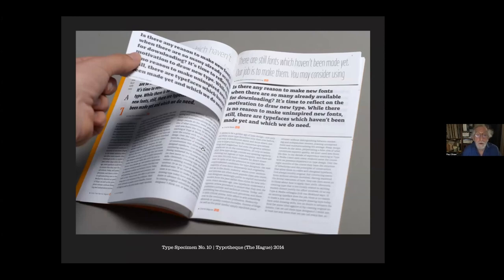Peter Bilak of Typotheque did a specimen several years ago with split pages so you could match different typefaces. It wasn't a new idea with Peter. I have a book from a regular publisher in the 1980s or 90s where the pages are split so that designers could match different typefaces up. But this is the only one I've ever seen from a type foundry.